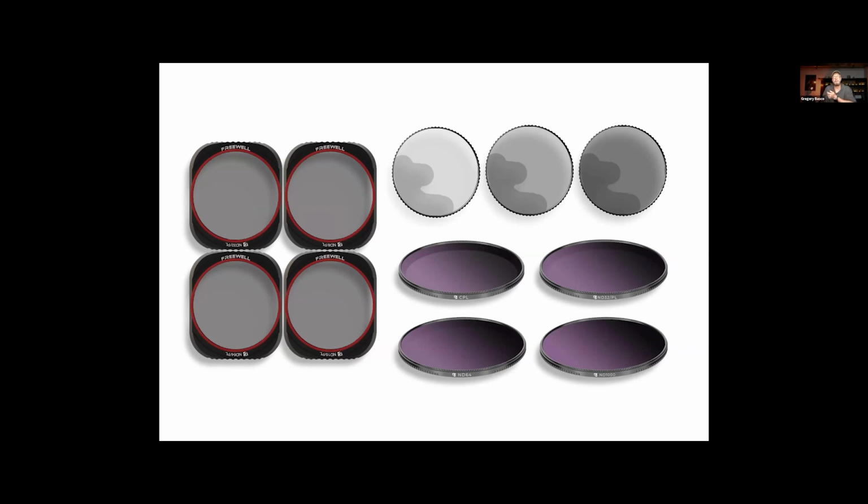So the filters I use are all by a company called Freewell. The ones on the left are for my drone, and the ones at the bottom right, those are the main ones that I use. They're the Freewell magnetic filters, which is really a really cool system because you screw on a magnetic base to all of your lenses. And if you have lenses that have the same size filter thread, that can help, but they also have magnetic step-up rings too. And then all the filters you want to use, like a polarizing filter, ND filters, a combo ND polarizing filter, you just pop it right on there.